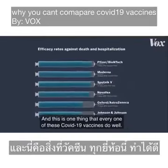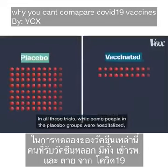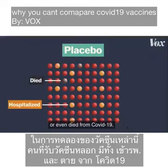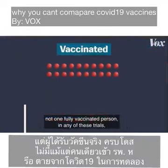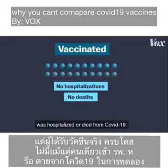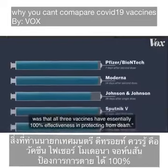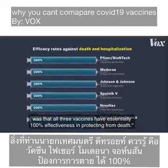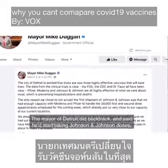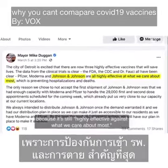And this is one thing that every one of these COVID-19 vaccines do well. In all these trials, while some people in the placebo groups were hospitalized or even died from COVID-19, not one fully vaccinated person in any of these trials was hospitalized or died from COVID-19. One thing that I wish that Mary would have understood was that all three vaccines have essentially 100% effectiveness in protecting from death. The mayor of Detroit did backtrack and said he'd start taking Johnson & Johnson doses because it's still highly effective against what we care about most.